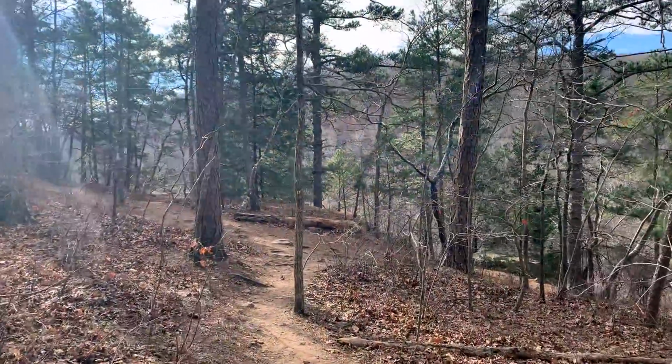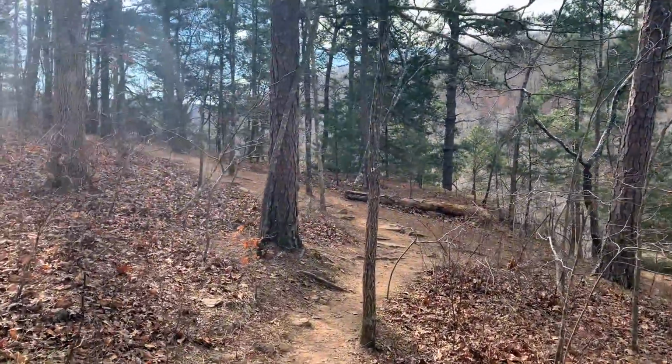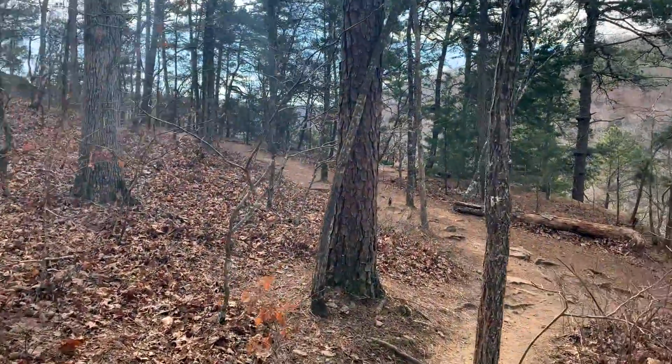All right, so we took a little detour. I mean, that was absolutely gorgeous. Just had running water over the side of a cliff. That was really cool. So we're gonna head back up the trail that we just came from and go ahead and take that straight up to Whitaker Point, hopefully. All right, so we came back up the trail and we're back on course.